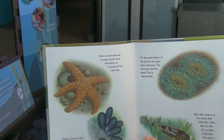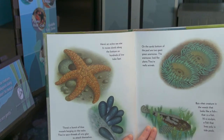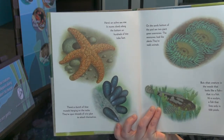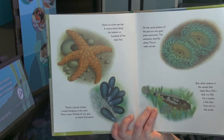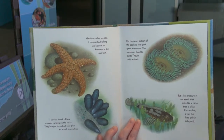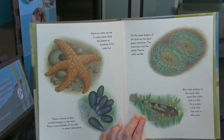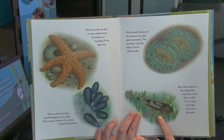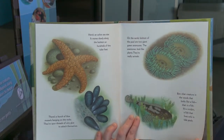Here's an ochre sea star. It moves slowly along the bottom on hundreds of tiny feet. There's a bunch of blue mussels hanging on the rocks. They've spun threads of wiry glue to attach themselves. On the sandy bottom of the pool, there are two giant green anemones. The anemones look like plants, but they're really animals. But that creature in the weeds looks like a fish, and that is a fish. It's a sculpin, a fish that lives only in tide pools.